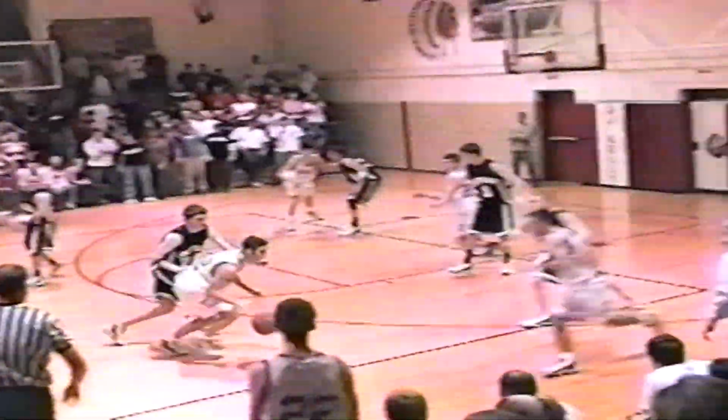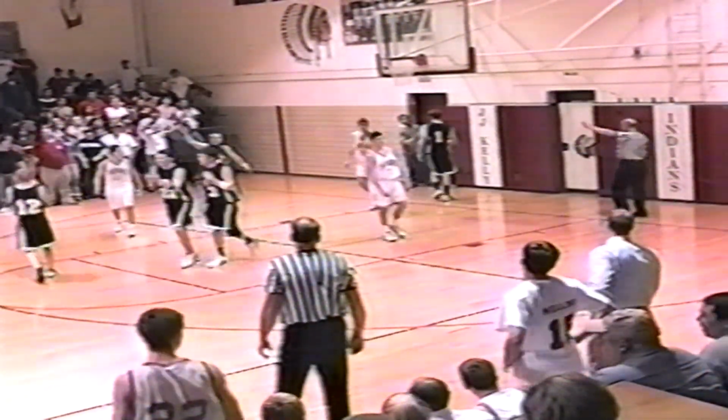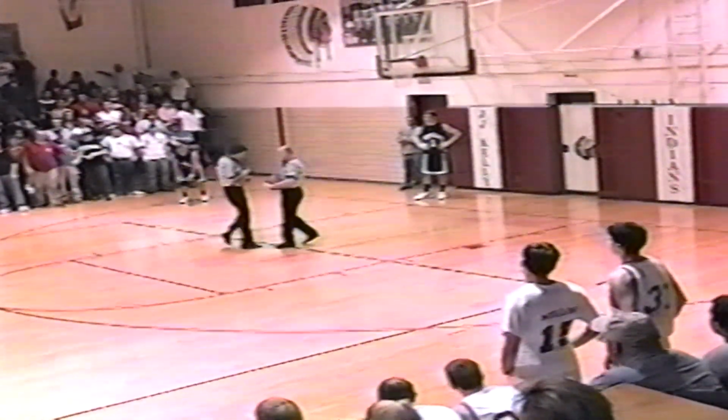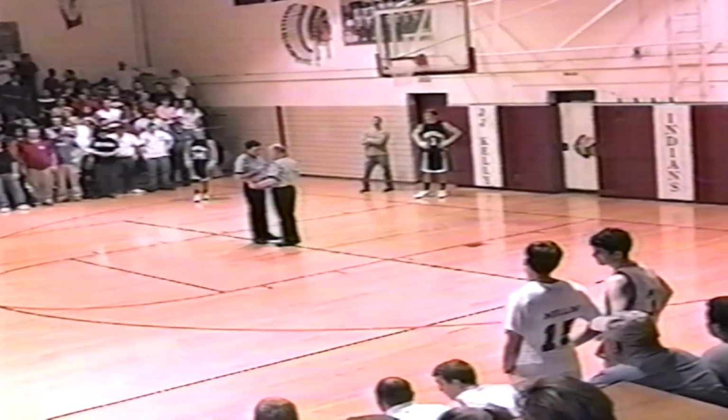Dotson for the Indians has it. Started out by Scott, behind the back dribble. Has it swatted away. Coming up with it, Roberts. Roberts loses it out of bounds. Turnover back to the Blue Devils. Keegan Bentley checks out. Charles Smith in.